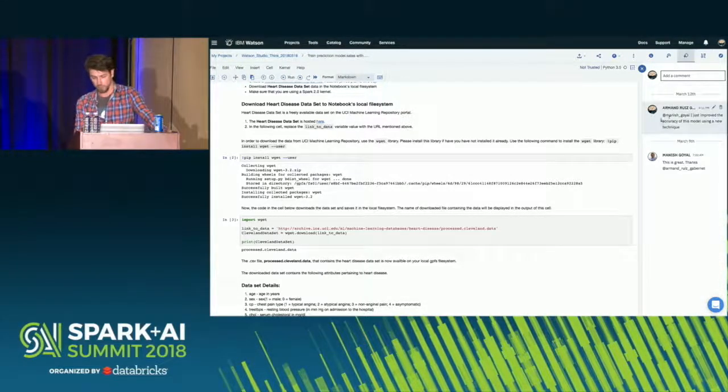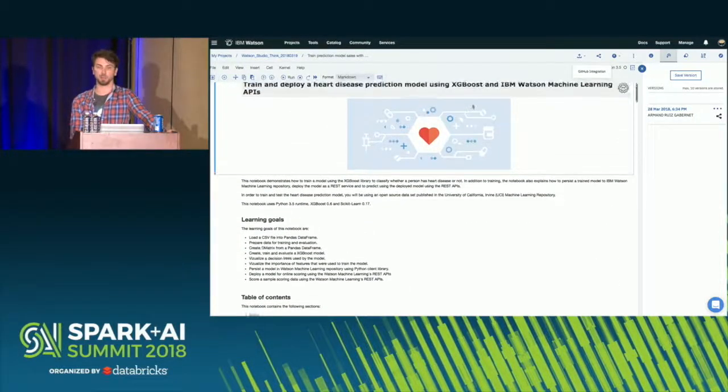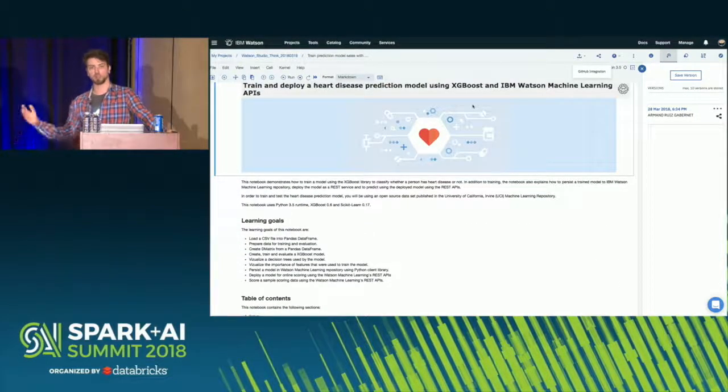You have comments here, so you can have a conversation with someone. You have version control directly built into Jupyter Notebooks. You can schedule your notebooks. You can share them or push them into GitHub. So we're trying to make it very interactive. Most data scientists will spend a lot of time in this tool, working with TensorFlow and scikit-learn. They will train those models. They will test them in this interface.